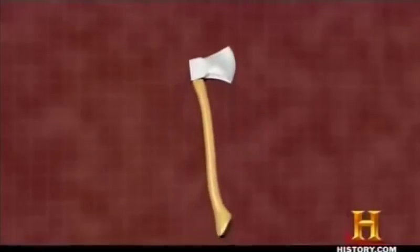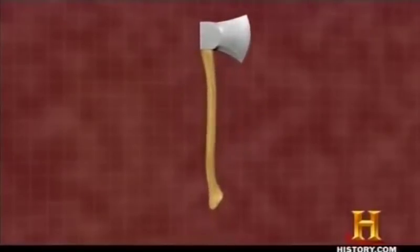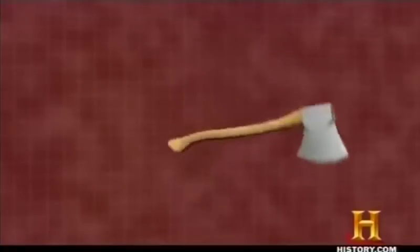They're meant to cut green wood as opposed to dry wood, so that the very wet wood fibers actually explode as the blade comes into contact with it. An axe head by itself is useful, but add another simple machine, a lever in the form of a handle or a haft, and the power of the axe increases.